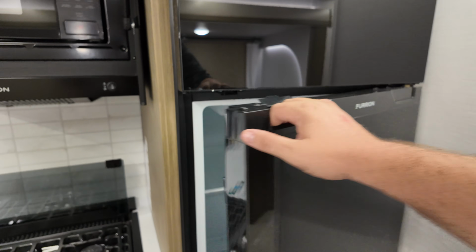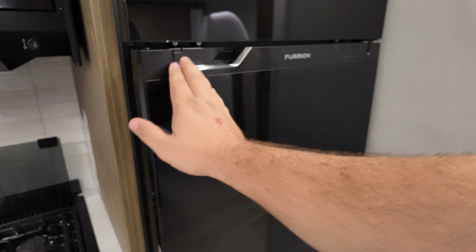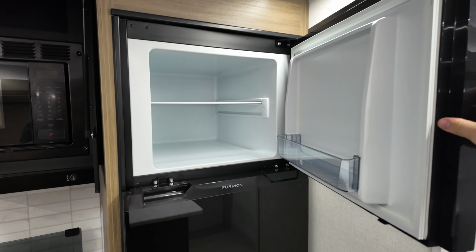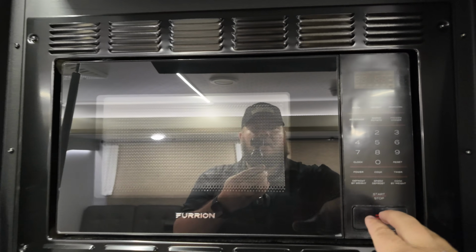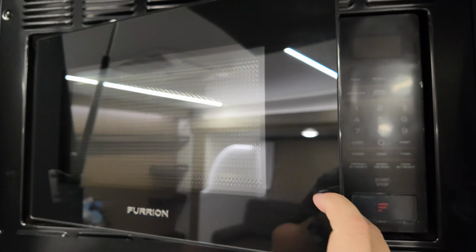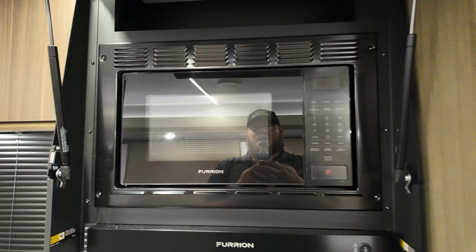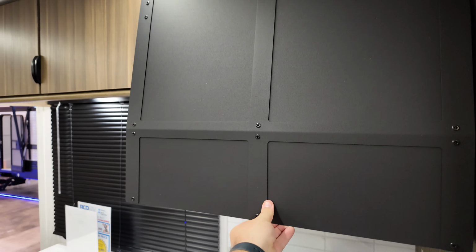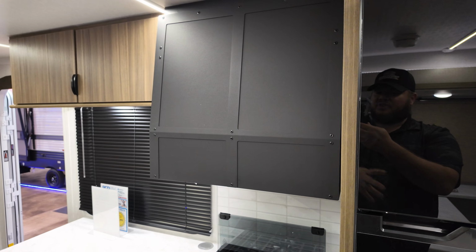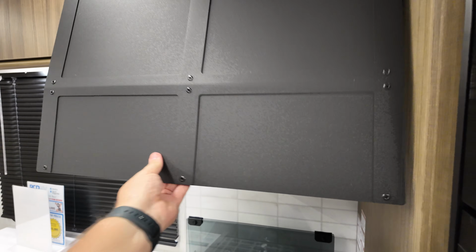The Furrion right here, 10.7 cubic foot, 12 volt refrigerator. So it'll run off of solar, battery, all that good stuff. And then the microwave, just a classic microwave, a little bit on the smaller side, perfect for an old baked potato, or maybe a popcorn or something like that. But you also have this little metal hood that goes over there. And again, just for aesthetics, just to make things look a little bit nicer, a little bit cleaner, a little bit more high end.